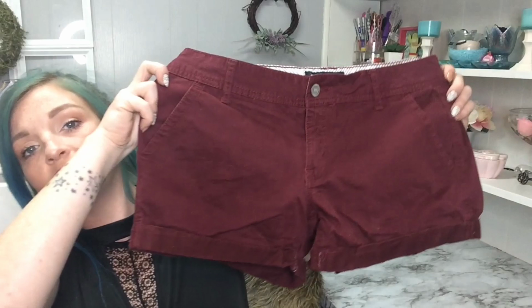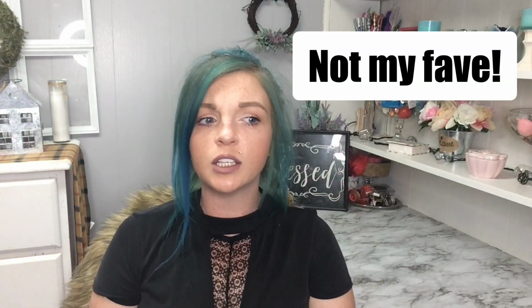I haven't tried these on, but I like my shorts to be a little loose and baggy. I'm hoping these will be, but I just love this burgundy maroonish collar, whatever you want to call it. Sorry about the noise from the bag.